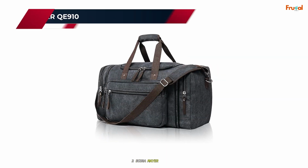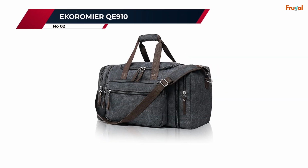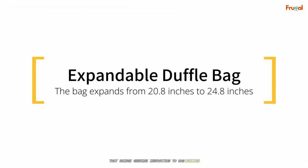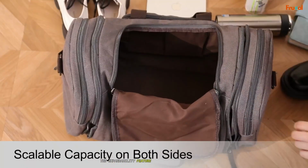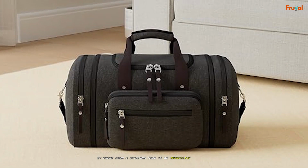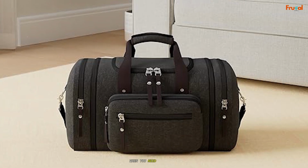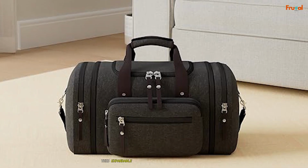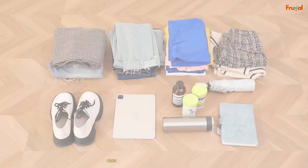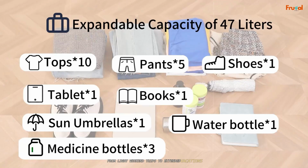2. EKOROMIER QE910. This is an expandable travel duffel that brings genuine innovation to bag design. The expandability feature is what sets this bag apart. It grows from a standard size to an impressive 70-liter capacity when you need extra room. This expandable design makes it incredibly versatile for different travel scenarios, from light weekend trips to extended vacations where you might accumulate souvenirs.